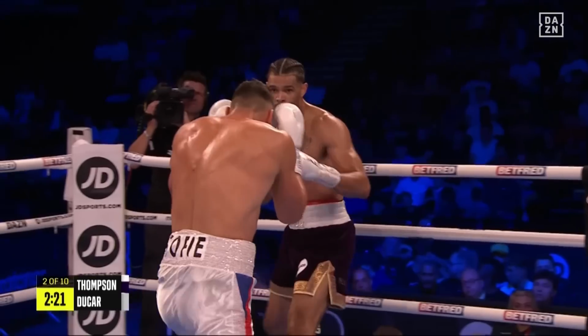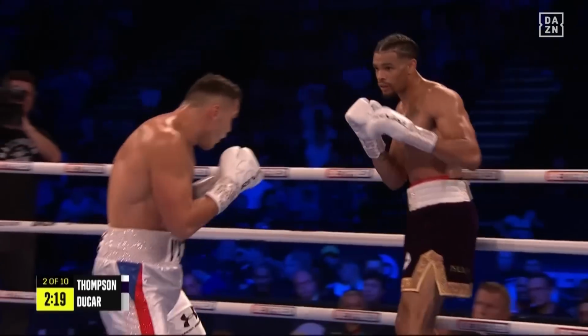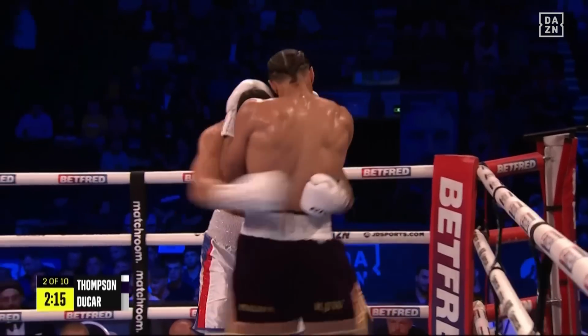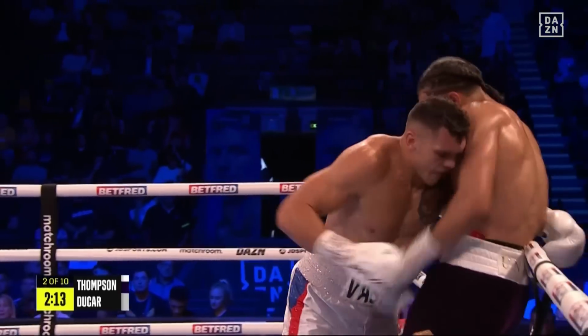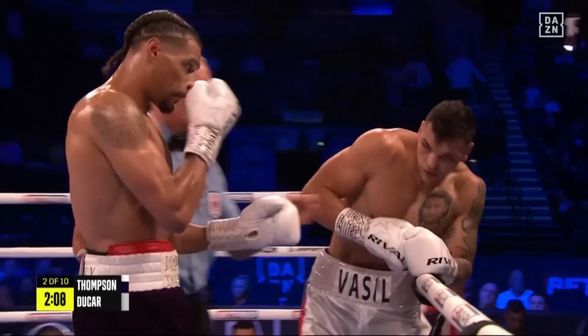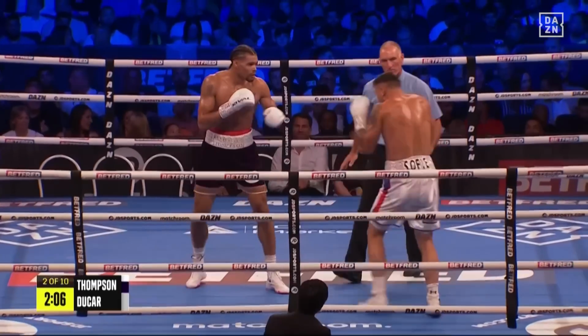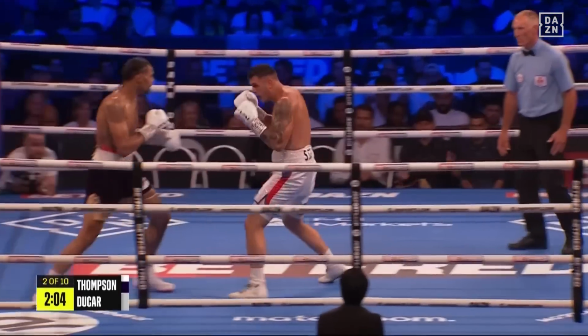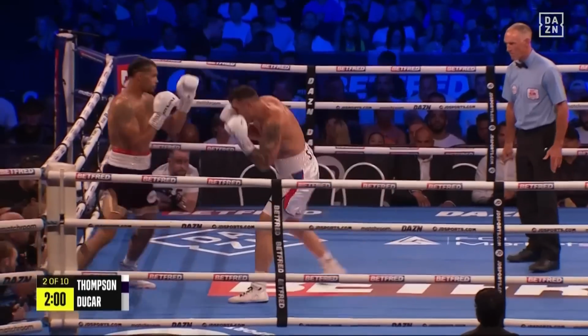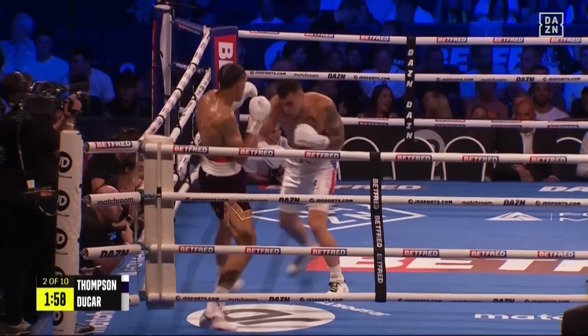Dusar's best chance of winning this contest is getting close to Jordan Thompson, nullifying the threat of those long arms that Thompson has. He really does get full rotation into the shot, so the closer Dusar can get to Thompson, the better chance he has. But here is where Thompson does his best work. Lovely shot variation there, head and body. He takes him well, Dusar.